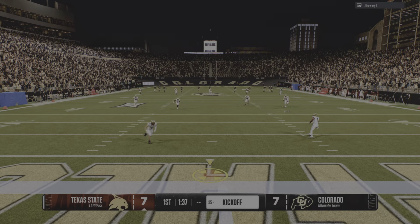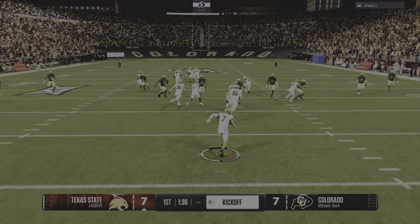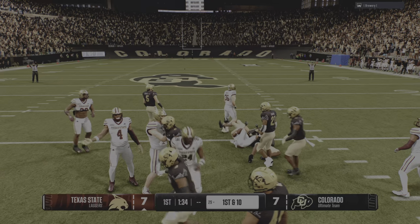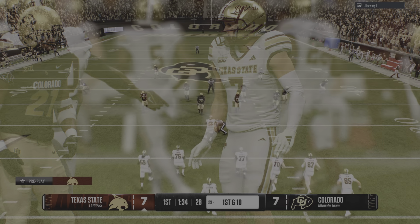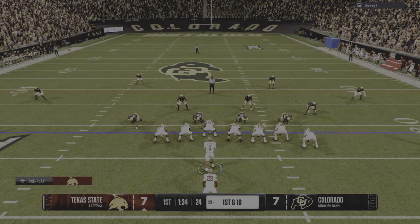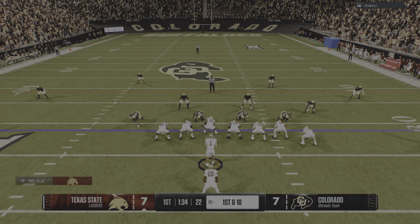All tied up and just about set to kick it away. Coming out with it, it's Restrepo. And he'll be brought down after a solid effort on that return. Texas State has the football back, and they'll go on offense. And David Howe, they would love to stick it in the end zone one more time after that last drive.